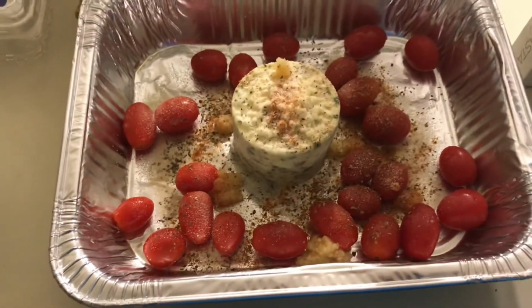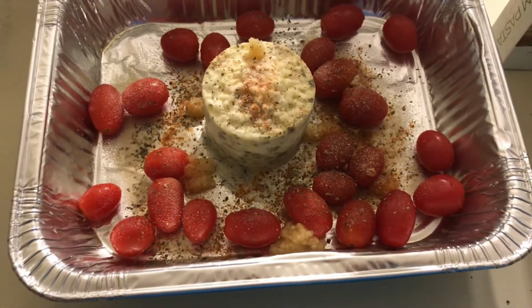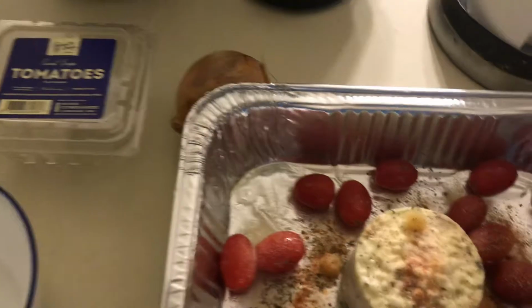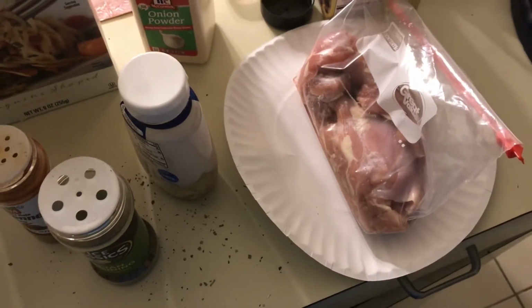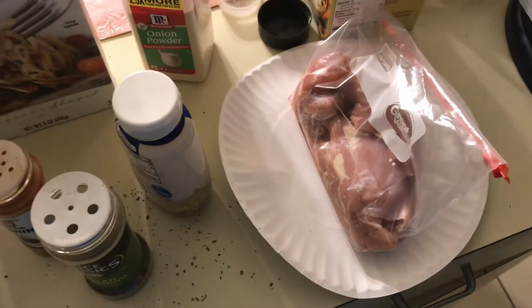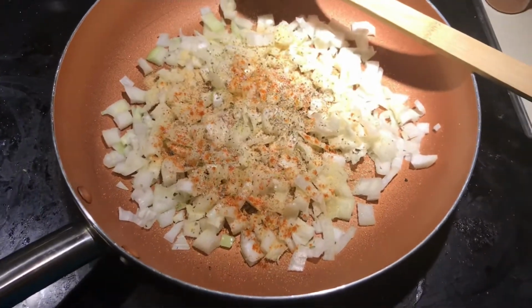I'm going to cook it uncovered, like I said, at 350 degrees for 30 to 40 minutes. While that's cooking, I'm going to chop up the onion, saute that, and I'm going to cut up the chicken to bite-sized pieces and add that later, but you guys are going to see that since I'm going to show it.